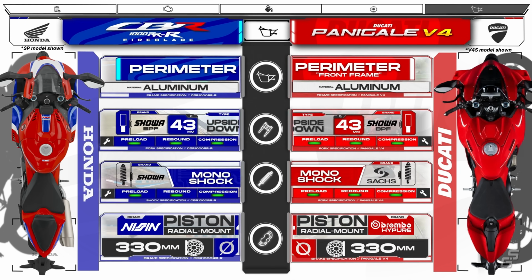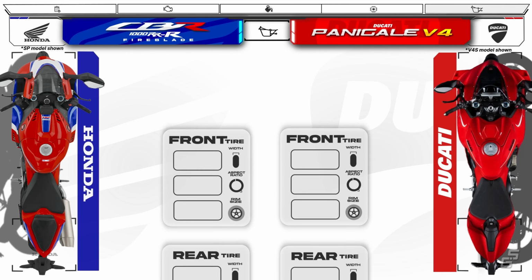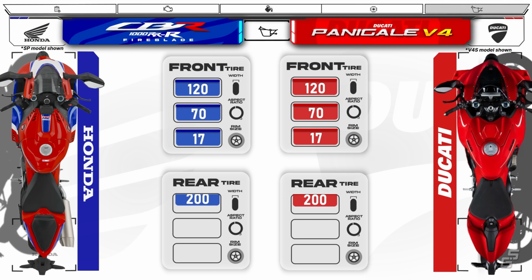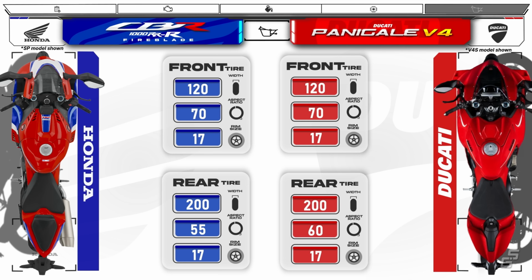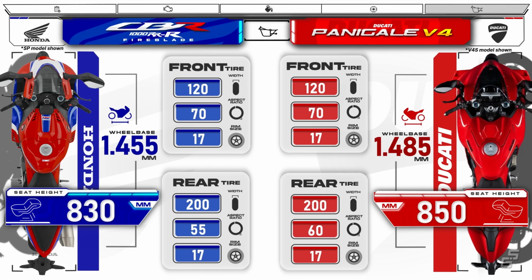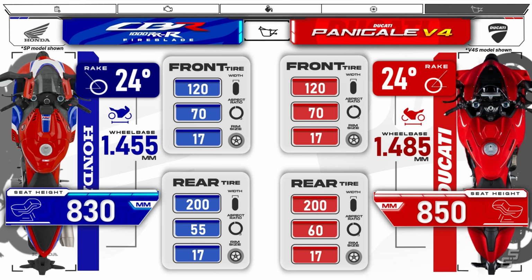The front tire size is the same on both bikes, but the Panigale's rear tire has a slightly larger aspect ratio, making it a bit taller. This likely contributes to its seat height being 20mm higher than the Fireblade's. The Panigale also sports a 30mm longer wheelbase than the Fireblade, and both bikes share the same 24-degree rake angle.